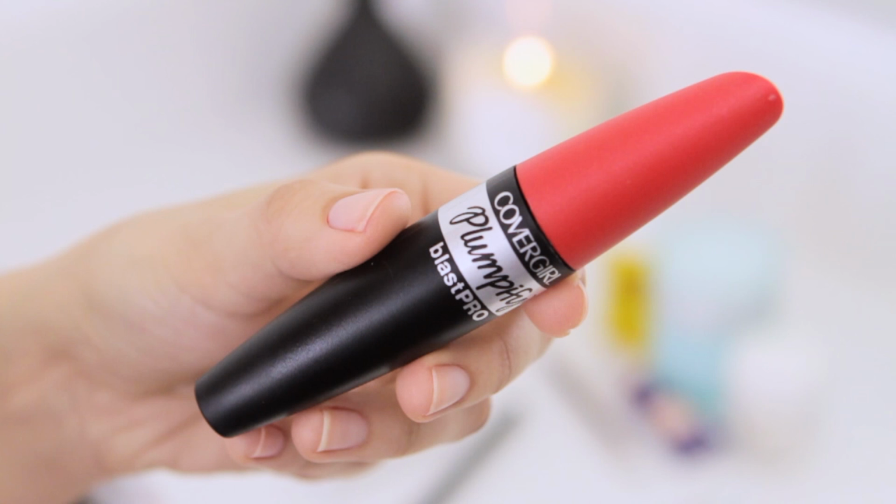The absolute best way to make your eyes feel more bright and open is to apply mascara and lift those lashes up. Today I'm using CoverGirl's Plumpify mascara, and you may remember that I used this last month and really liked it, and I'm still using it and still loving it.